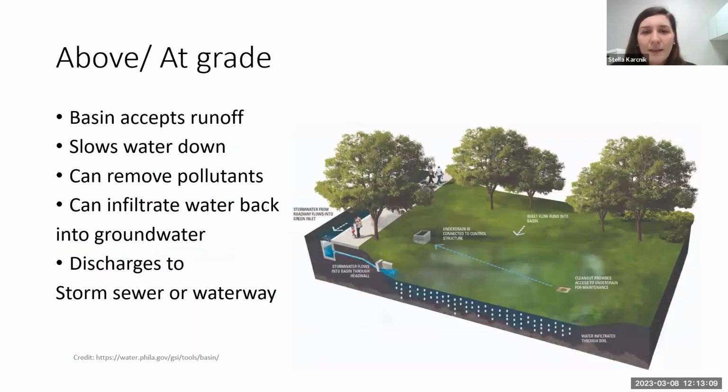And this is the majority of what the inspection list is covering: above-grade basins. The majority of the people attending this probably have this. Just to explain what it does, the water flows into the basin and then it gets stopped like a bathtub, slowed down, and let out more slowly.